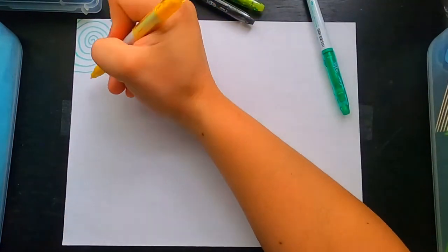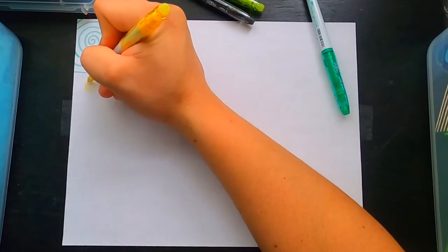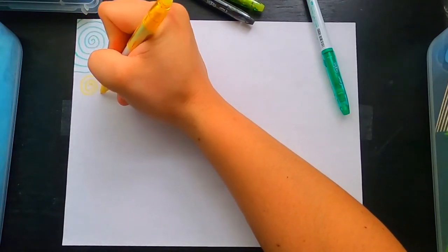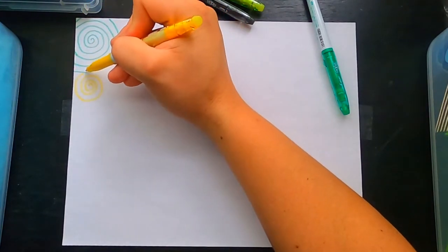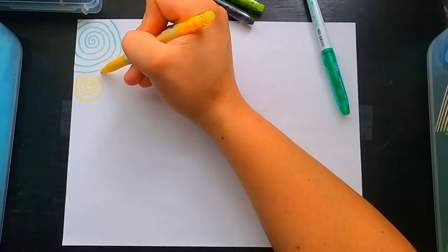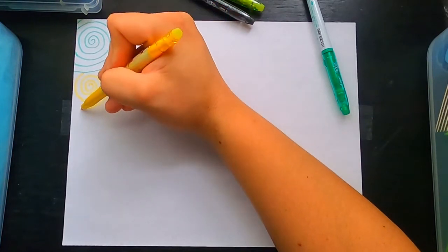Yellow. So the yellow I'm gonna draw close to this green one, but I'm gonna make it look like the green one is stacked on top of this yellow. So when I hit the green, I stop drawing, kind of like I'm going off the page, I let it flow, then I can catch it and continue drawing.